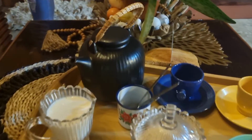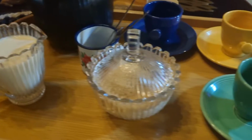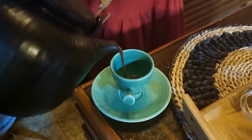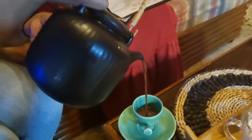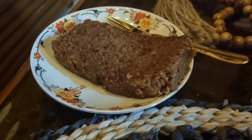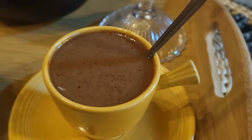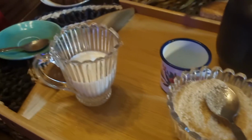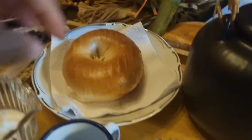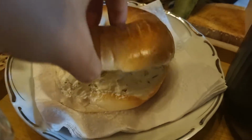Okay, so what we ordered here was a pot of hot cocoa tea. Ooh, looks good. We're gonna try their banana bread. I'll let you know what that tastes like. The tea is good. It needs sugar and milk, but it's nice. Hot chocolate, real chocolate. Okay, so I ordered the bagel. It's nice and hot. And I have cream cheese in it.